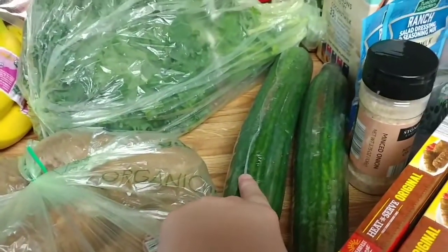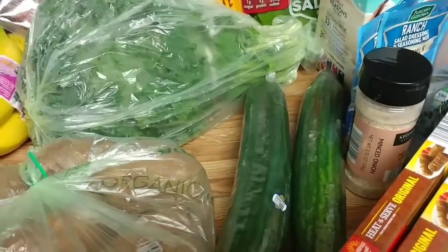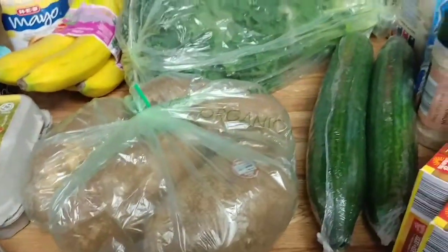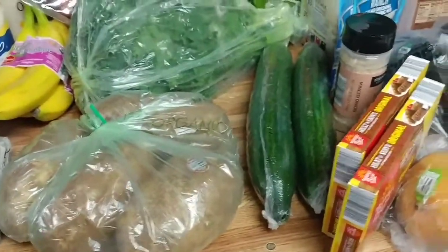And then I also picked up a couple of these Hot House cucumbers. They were only 88 cents each this week, which is a really, really good deal. And that is everything that I got at Sprouts.